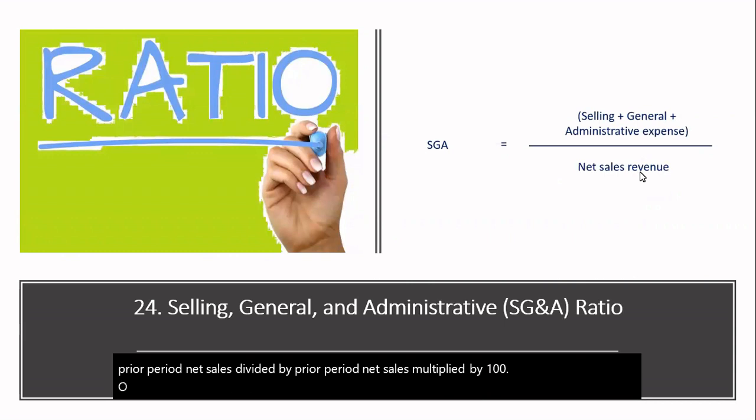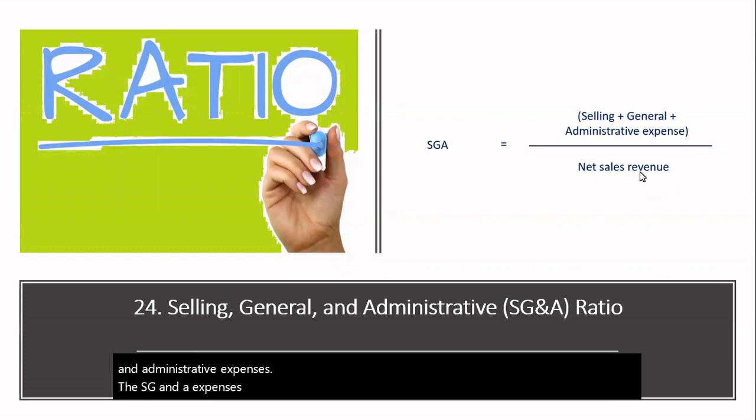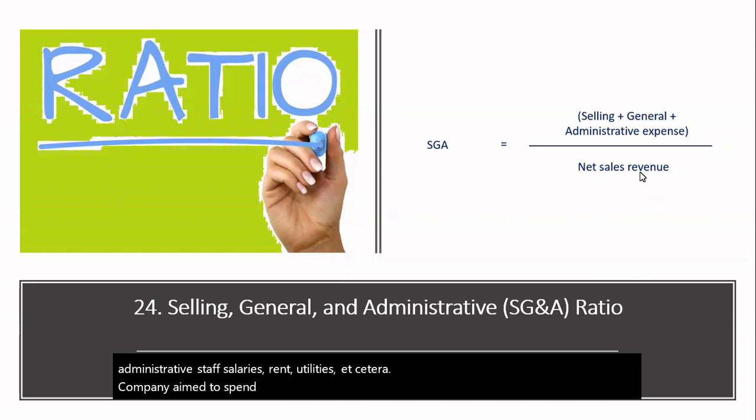Okay, this KPI shows the percentage of the sales revenue necessary to cover the selling, general, and administrative expenses. The SG&A expenses include operational costs. These can be advertising and marketing, administrative staff salaries, rent, utilities, etc. Companies aim to spend less money on these costs, and that is why they want the SG&A ratio to be as low as possible. And this is how you calculate this particular indicator.